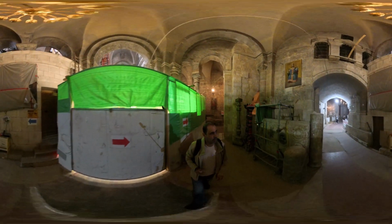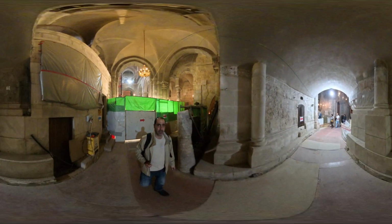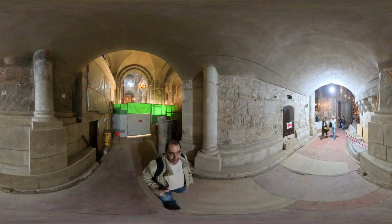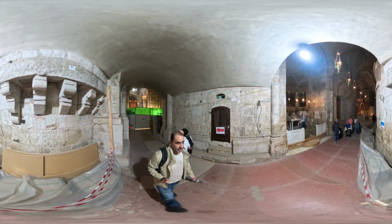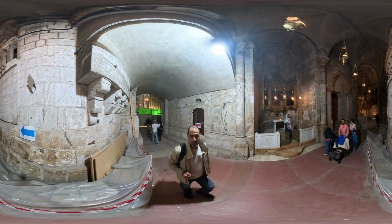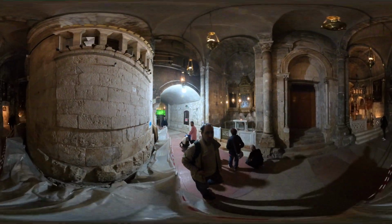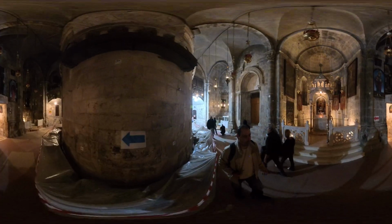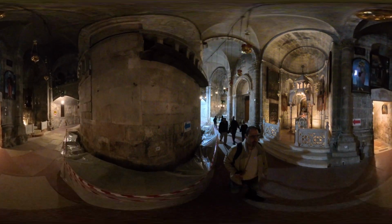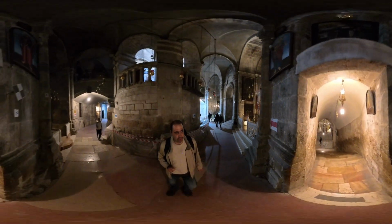Now I will take you to see St. Helen Chapel. St. Helen Chapel is where she found the cross of Jesus. Saint Helen, the mother of Constantine the Great, came to Jerusalem and asked the people who lived here where Jesus was crucified and resurrected, and people venerated the place after the resurrection of Jesus.